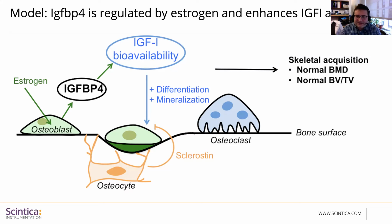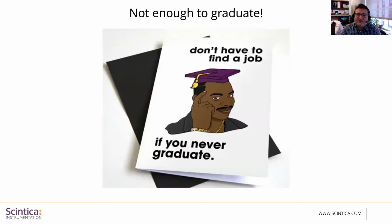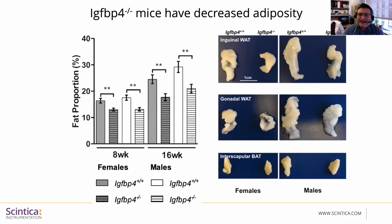So that was really early on, and that was all well and good, but that's not enough to graduate. So I went to Cliff, and Cliff was saying, well, you need more mechanistic work, and you need to do a little more than this and dig a little deeper if you want to graduate. Cliff is really nice, he didn't say it that way, but it was clear that I needed to do a little more. So what was really nice is when we went back to the DEXA data, we realized that fat proportion, which is one of the parameters measured by DEXA, as well as lean mass, was significantly decreased in both male and female mice this time, not just in female mice.